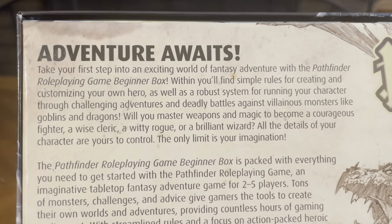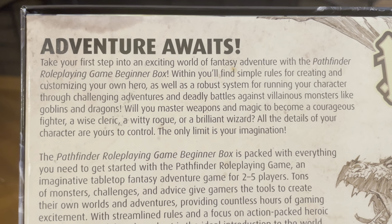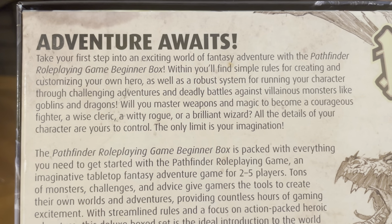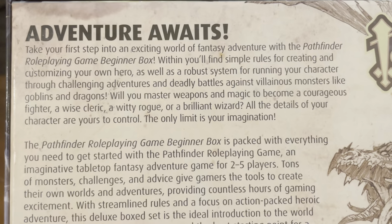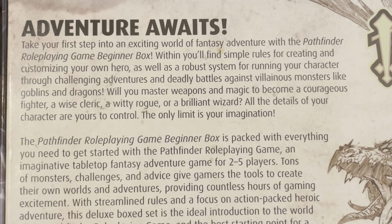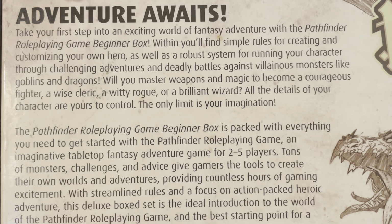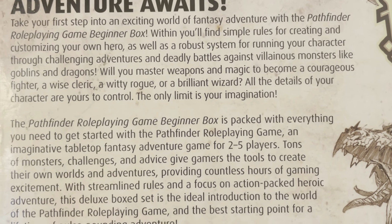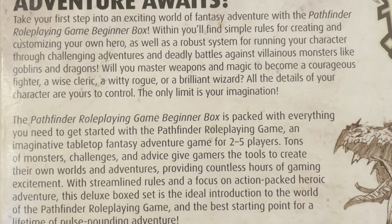Adventure awaits. Take your first step into an exciting world of fantasy adventure with the Pathfinder role-playing game beginner box. Within, you'll find simple rules for creating and customizing your own hero, as well as a robust system for running your character through challenging adventures and deadly battles against villainous monsters like goblins and dragons. Will you master weapons and magic to become a courageous fighter, or a wise cleric, a witty rogue, or a brilliant wizard? All the details of your character are yours to control. The only limit is your imagination.